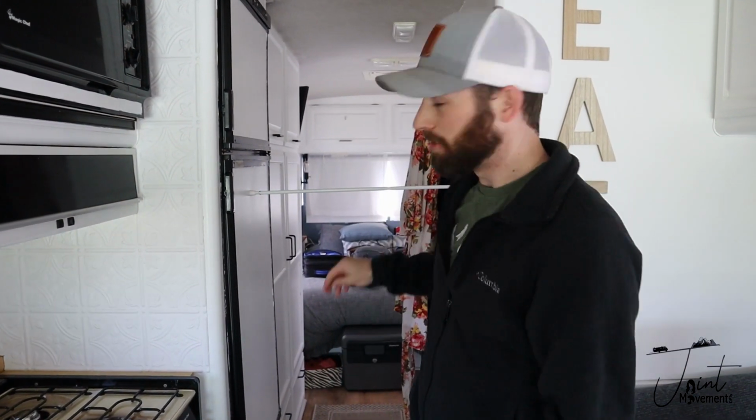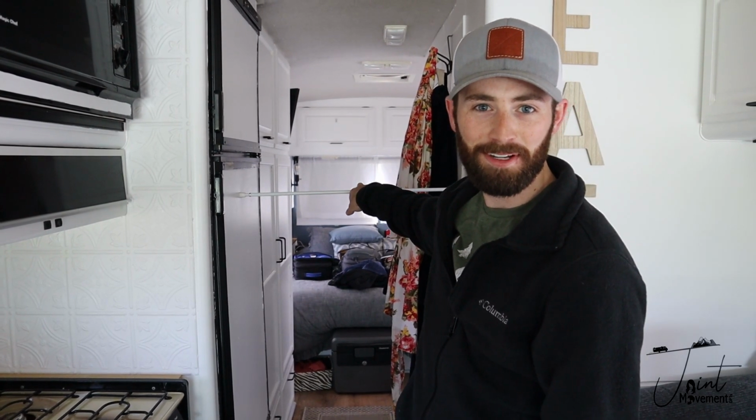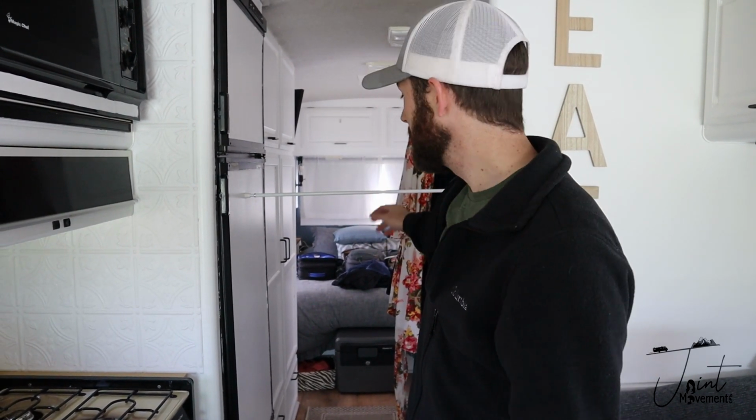Yeah, we need to tie a little handkerchief or something on there because it's white like all of our walls and well, everything else in our RV. And so a lot of times we get clotheslined by it.